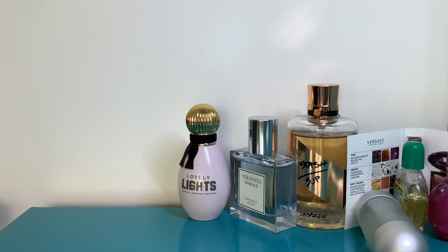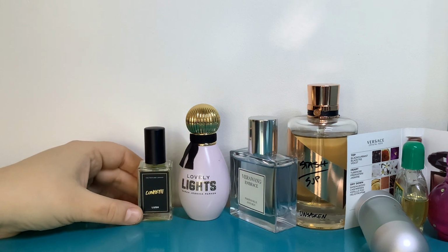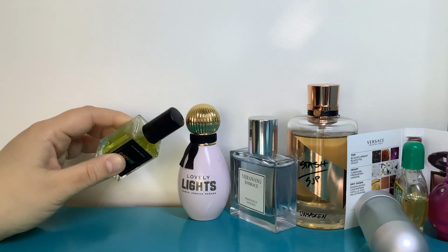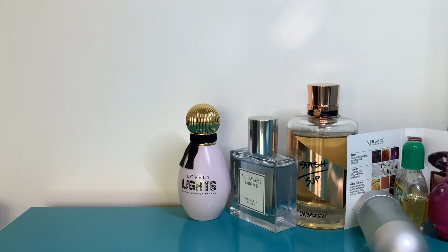It was made in 2020, so I don't think they ever really sell 15ml. They should, though. Lush should definitely sell 15ml, because a lot of their perfumes are quite strong, and unless you're going to wear them every day, and I wouldn't wear this every day, but there's something very beautiful about this. I really enjoyed wearing it.